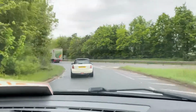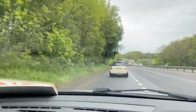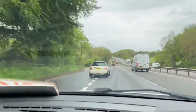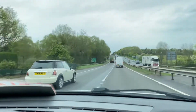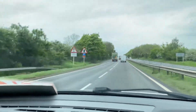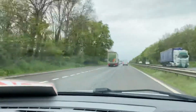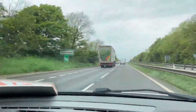So right now, for example, we're joining the A1, so it's going to need a bit of power to pull out, which is no problem whatsoever. And as you can see, there's plenty of power. We're already doing 70 miles an hour, and you've got 6 speeds with this car. So you've got a 6-speed manual gearbox, which is very nice and easy to use.